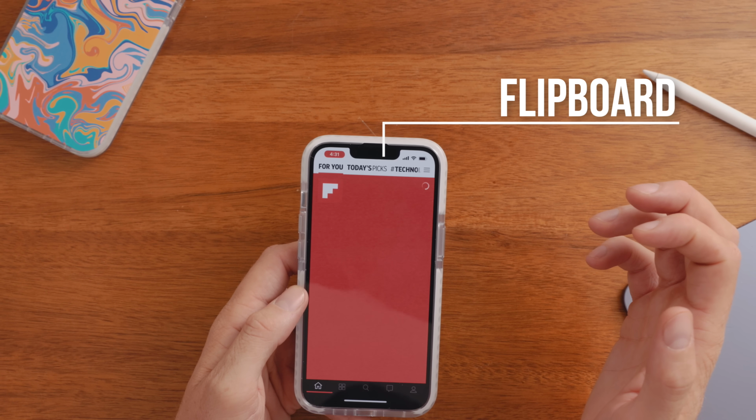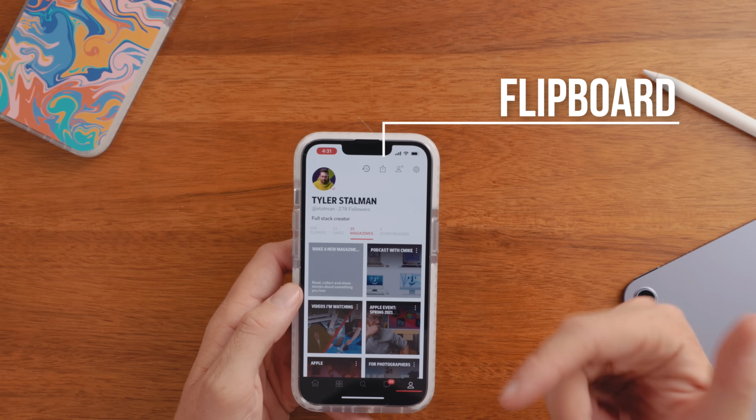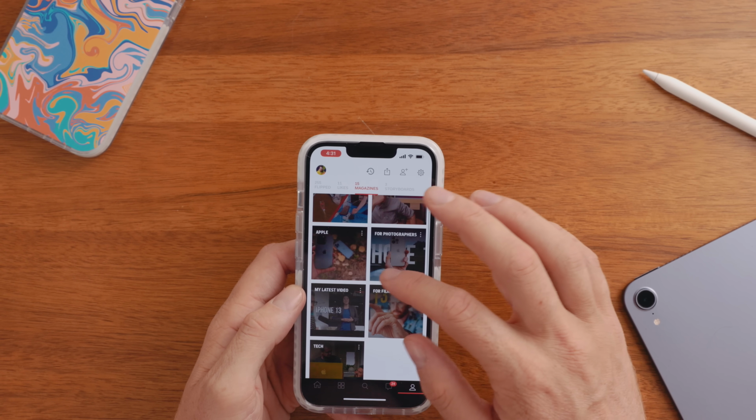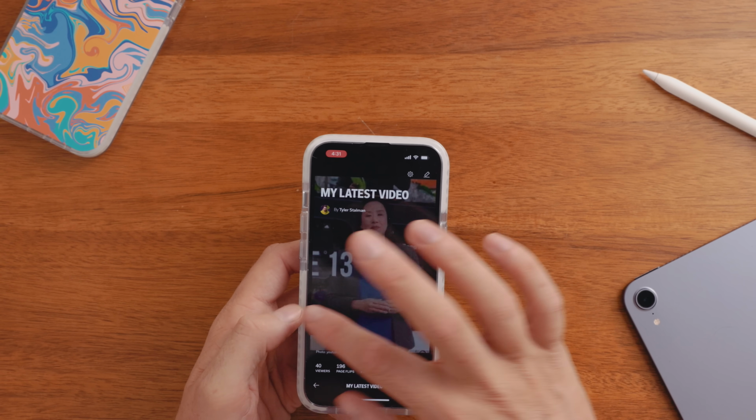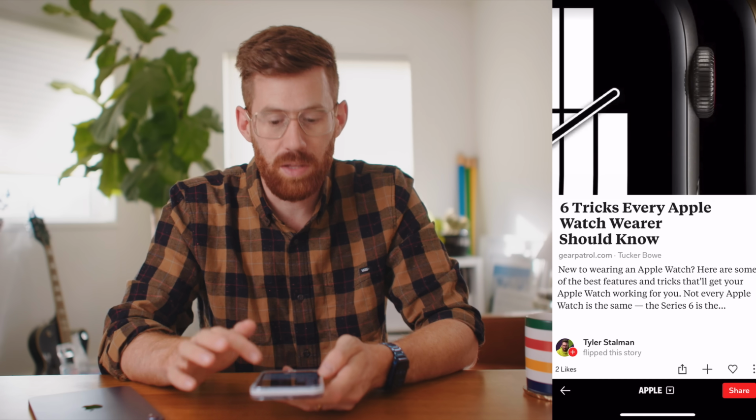I've been using Flipboard a lot more lately. You might have heard about it here on the channel or on the podcast. If you go to my profile, you can see the curation I've been doing, the latest videos I'm posting, but I also just share any interesting recent Apple news. Lots of other people are sharing as well. It's just a good way to follow specific topics that you're into.